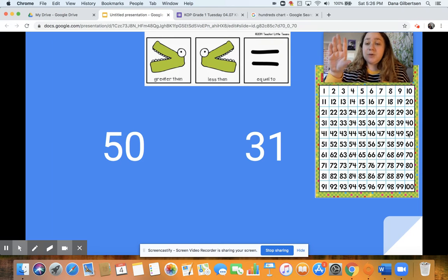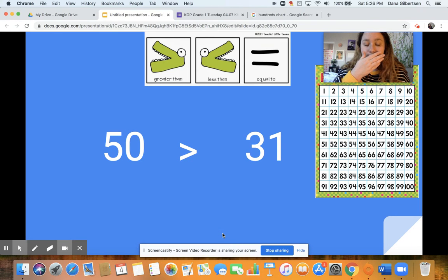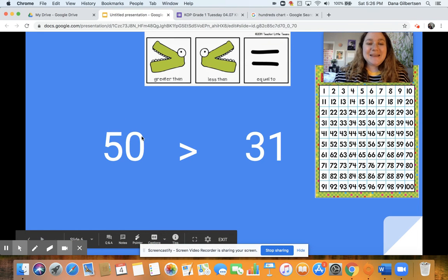The answer is 50. So show me with your alligator, which one should it be eating, the 50 or the 31? Good, your alligator should be eating that 50 because 50 is the bigger number. So now, one more time, I want you to whisper to your hand. Tell your hand how you would say this entire sentence, starting with 50 is, and then finish it off. Ready, go. Good, you should have said 50 is greater than 31.